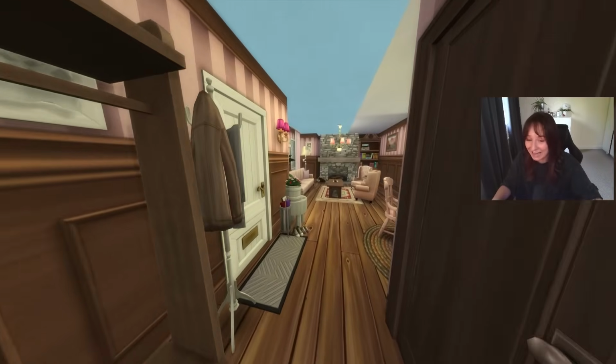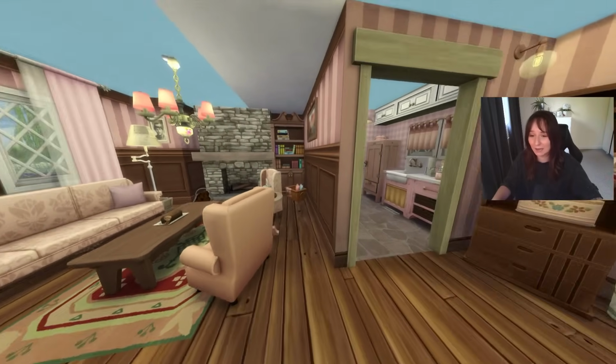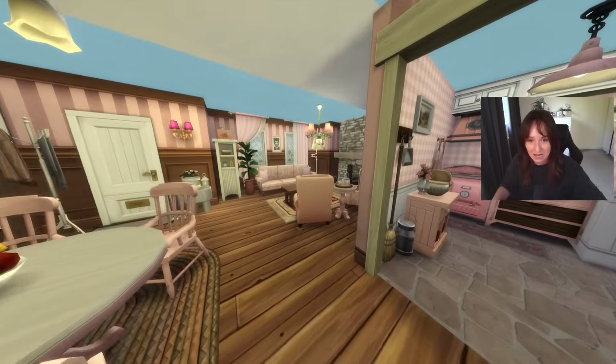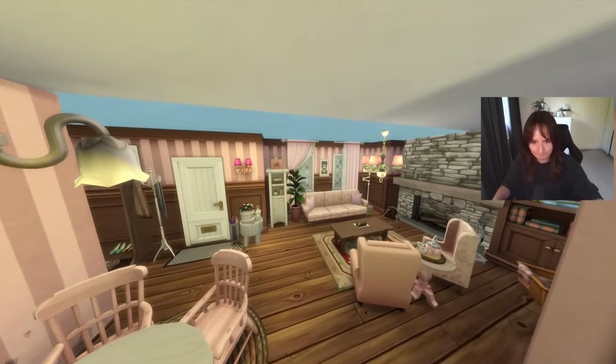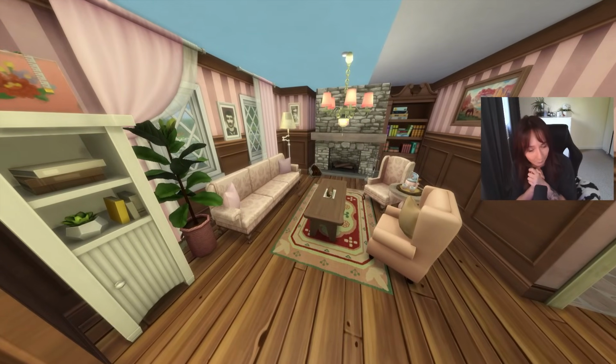But yeah guys, that seems to be the whole build complete. I do like it, to be fair. I would like to give myself a pat on the back for this one. I don't do many stylized builds like that. I really want to do a Japanese one next because I am going to Japan soon.